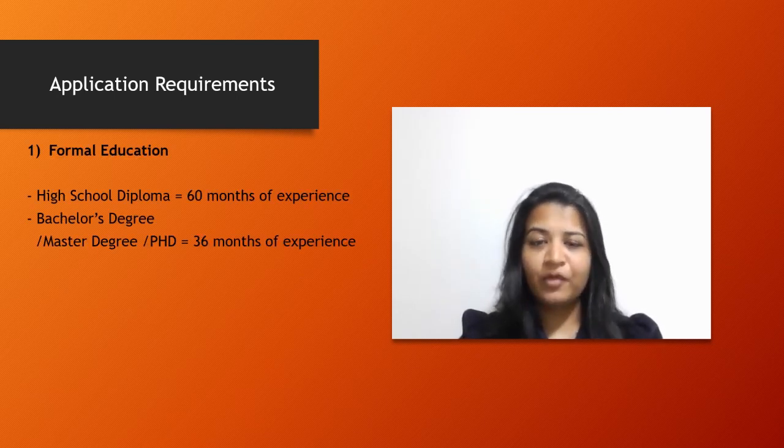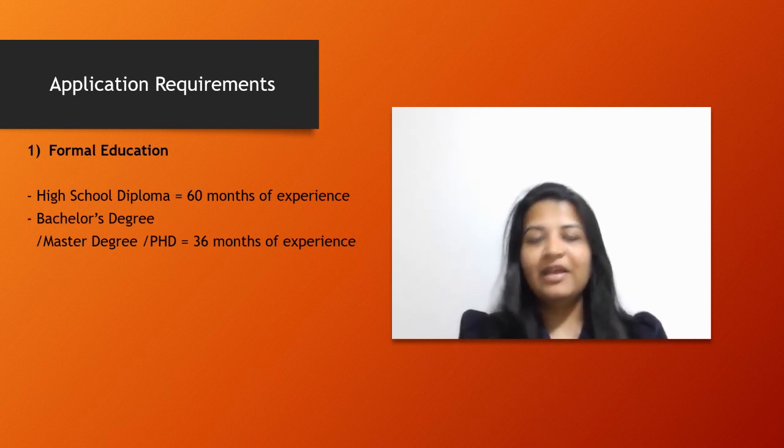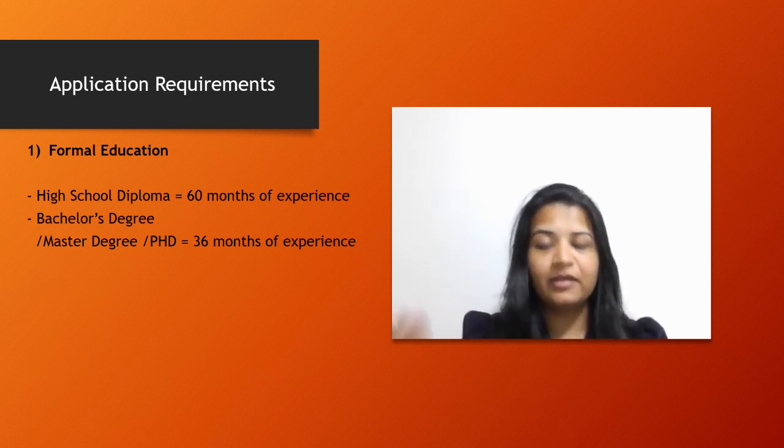The first part is the formal education, wherein if you have a high school diploma, you will need 60 months of PMP experience, as in you need to showcase at least 60 months of managing different projects that you have done in any field that you're working in, making sure that those add up to a total of 60 months. It's not necessary to show 60 consecutive months right from the very beginning. You can take chunks of different months along with your different years of experience and showcase a total of 60 months. That's allowed.